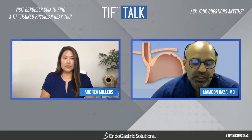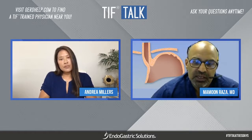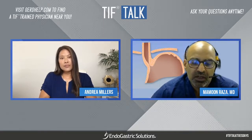The next step would be using medications, and the idea behind medications is simply to change the acidity of the contents in the stomach. Medication that we have now does not prevent material from exiting the stomach and entering into the esophagus. It simply changes the acidity of it, thereby hopefully reducing the burning sensation or the actual heartburn. Because of that, people will often say that, yes, on medication, their heartburn is better, but they still feel things up in their throat, or they cough a little bit, or some other symptoms I'm sure we'll discuss in a little bit.